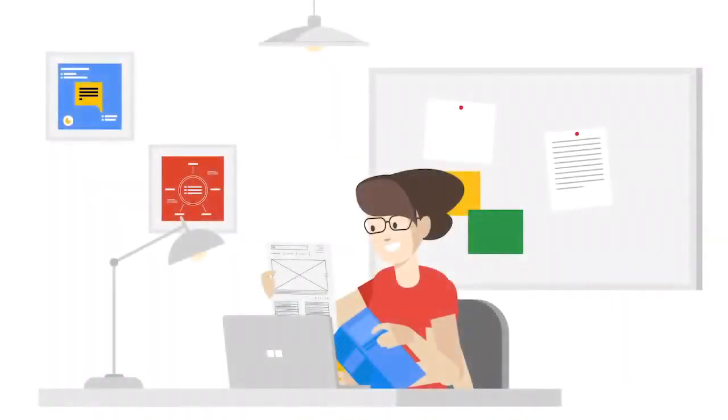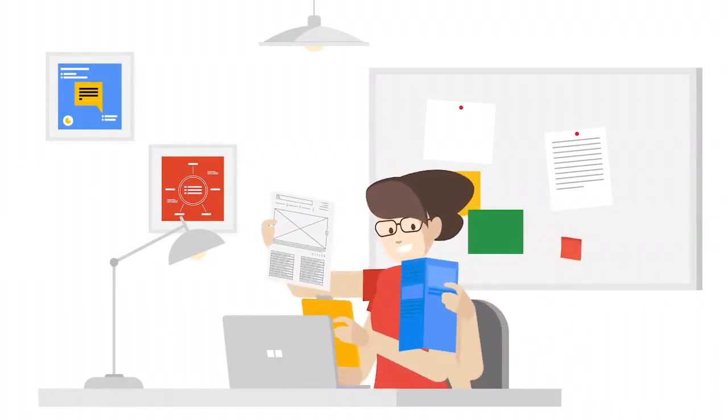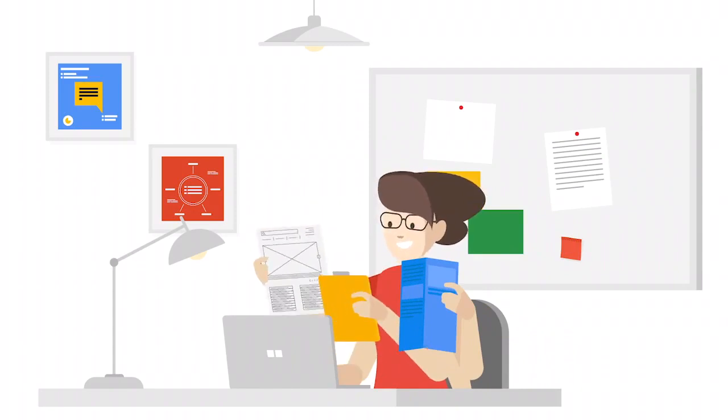Designers at companies with fewer employees get involved in many parts of the business. You might be responsible for both interaction and visual design, conduct user research, or even help with marketing.